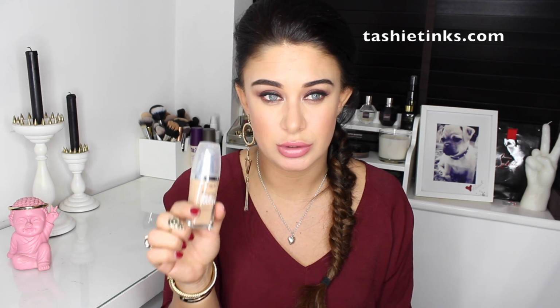Then moving on to foundation, starting with drugstore. Definitely drugstore, L'Oreal True Match. I cannot tell you enough how amazing this foundation is. You wouldn't think you would get such a good foundation in the drugstore. This is about, I think, £10. They have so many shades. I have like 5 shades myself, because when they're cheap you think, well, you can mix and match them to make your perfect shade. Even though they've got so many anyway, I do tend to mix and match them.